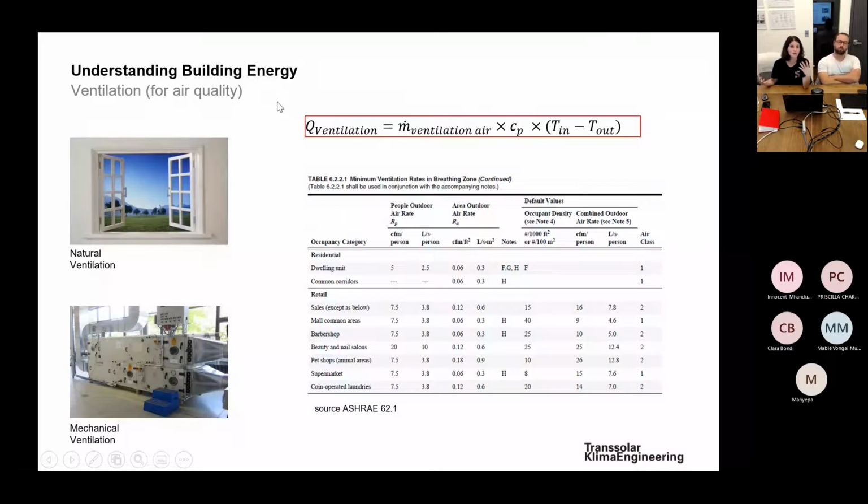Ventilation, on the other hand, we want ventilation, right? That's controlled air going in and out of your building. So it's almost the exact same equation. We care about the amount of air and the temperature difference, but here it's controlled, we want it. There are two main ways to achieve ventilation. The easiest, which we all know, is just opening a window, and you can design for that. We can engineer this to be more deliberate in how we're achieving ventilation, but we can also have mechanical ventilation. And there are standards, for example, ASHRAE 62.1, that determine for different building types and uses, different programs, how much ventilation per person and per area you need.